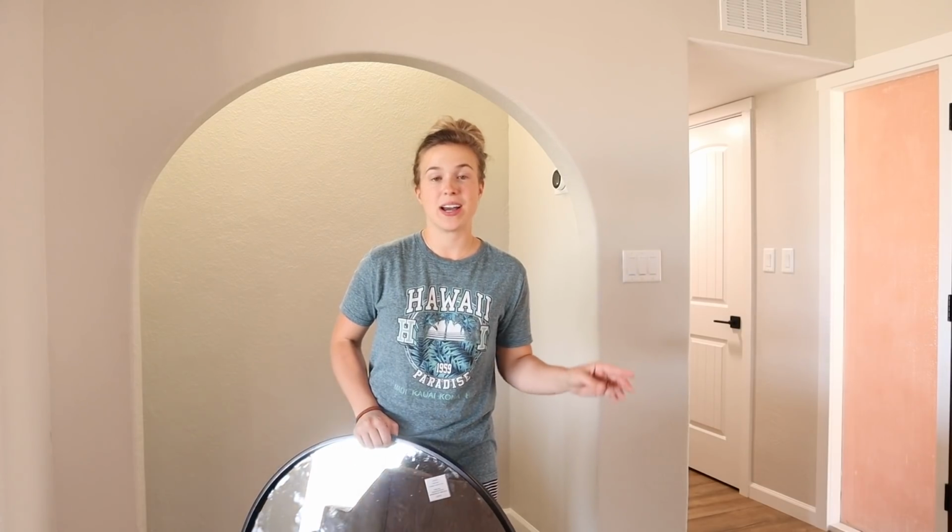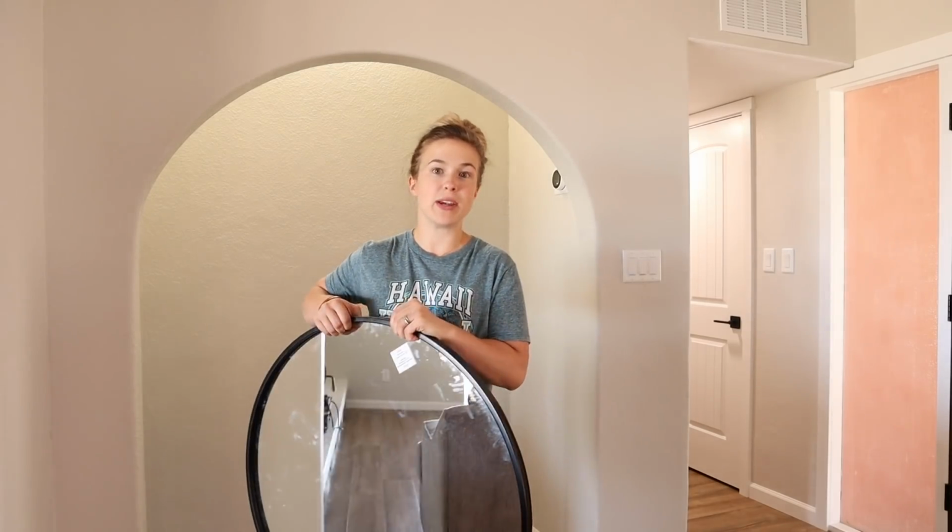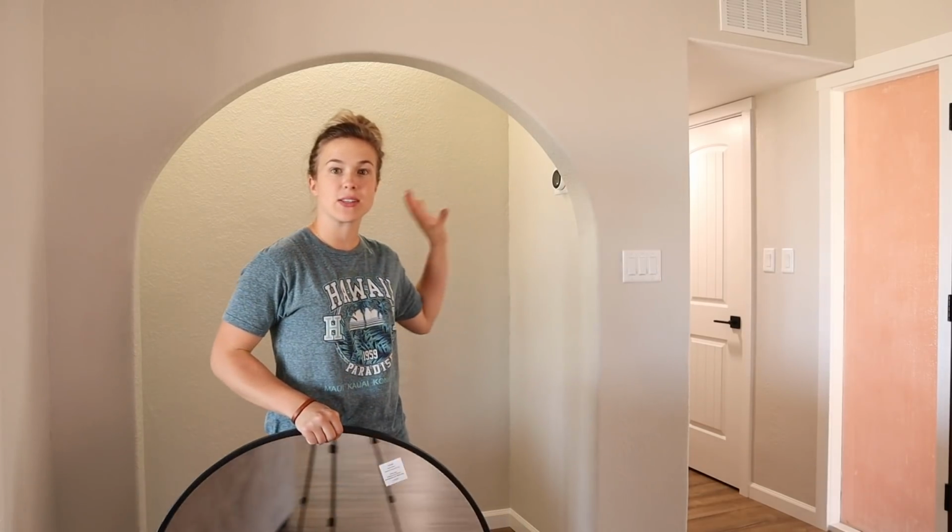After we went into IKEA, I ran into Hobby Lobby really quickly. I had a couple of returns, and I also had a gift card, so all of those paid for this great big mirror that I got to put right here in this little cutout area.